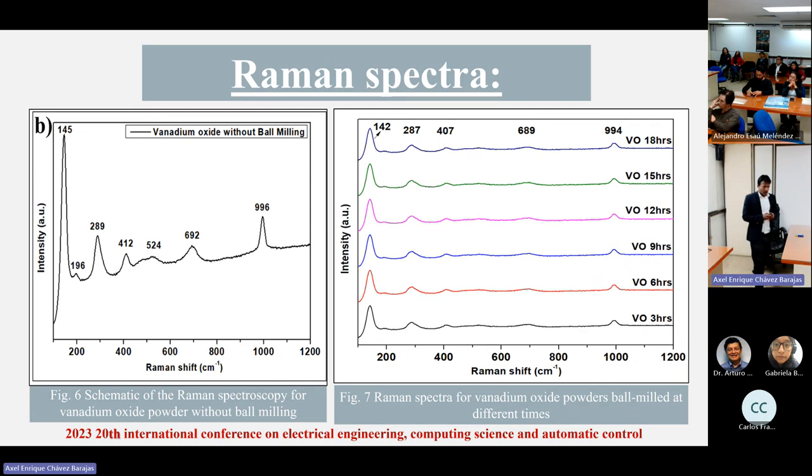To confirm our structure, for further study we have also done Raman spectra. The peak here is at 142, before and after. You can see the change: after the ball milling, the peaks are slightly lower compared to before ball milling. The dominant peak at around 142 is due to the skeleton bent vibration.